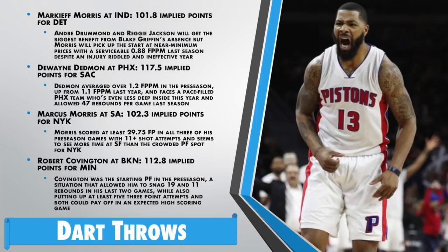And our last dart throw of the day is going to be Robert Covington in a matchup at Brooklyn, in which there are 112.8 implied points for Minnesota. Covington was the starting power forward in the preseason, a situation that allowed him to snag 19 and 11 rebounds in his last two games, while also putting up at least 5 three-point attempts, and both could pay off in an expected high-scoring game.